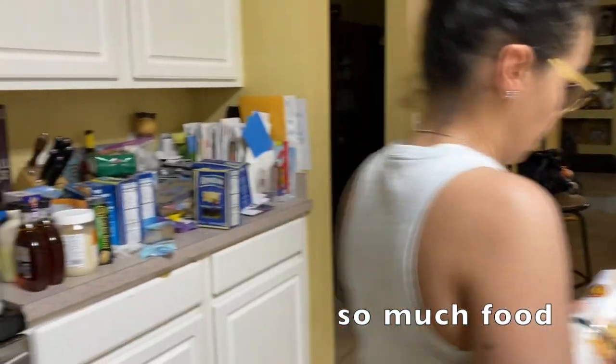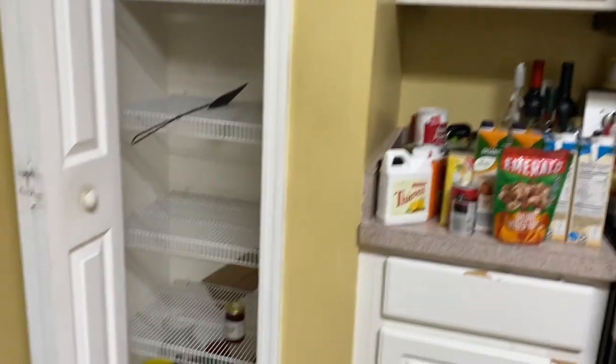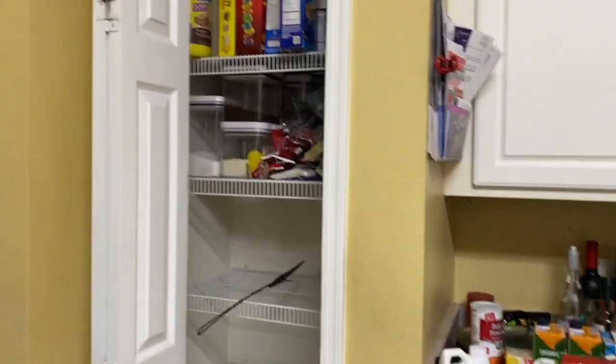Food everywhere. And we still have more.